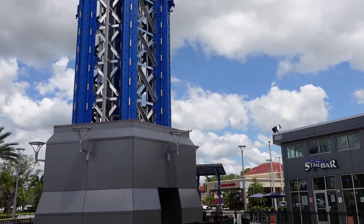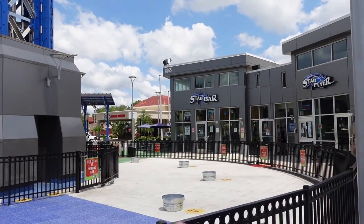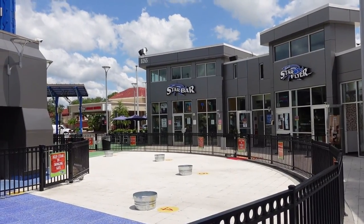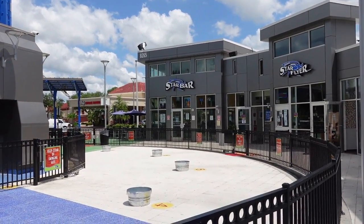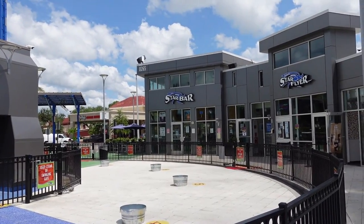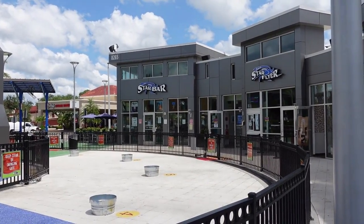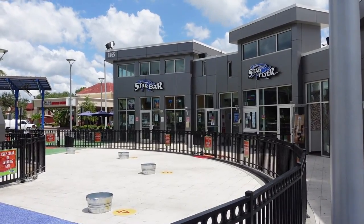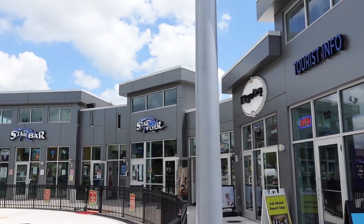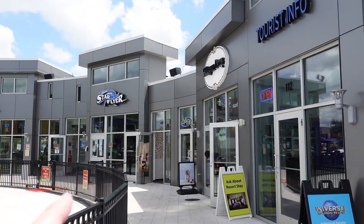So adjacent to the Starflyer itself, you have the Star Bar. There's no food in there, but lots of cocktails and libations. And I'm not sure whether it's a good idea to have that ahead of the ride or after the ride. Up in the air about that. Maybe we'll try it both ways. Next to it, the Orlando Starflyer, where you see that, that's where you purchase the tickets.